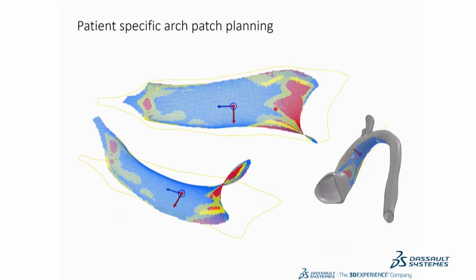One can see how we are taking the guesswork and variability out of figuring out the patch size and shape in the operating room. Here the patch is designed and also flattened so it can be transferred to a patch material in the operating room.